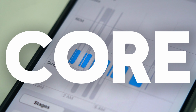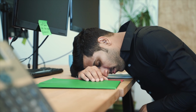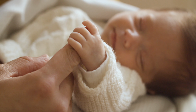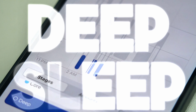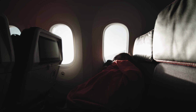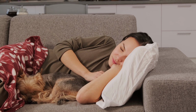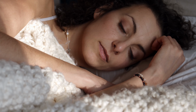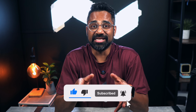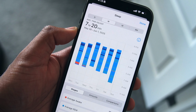The core stage is where muscle activity lowers and body temperature drops, representing the bulk of your time asleep. While it's sometimes referred to as light sleep, it's just as critical as any other sleep stage. Deep sleep, also known as slow wave sleep, allows the body to repair itself and release essential hormones. It happens in longer periods during the first half of the night. It's often difficult to wake up from deep sleep because you're so relaxed. So these are all the critical stages of sleep, and it's all highlighted in an easy to read format as to how much time you spend in each stage.